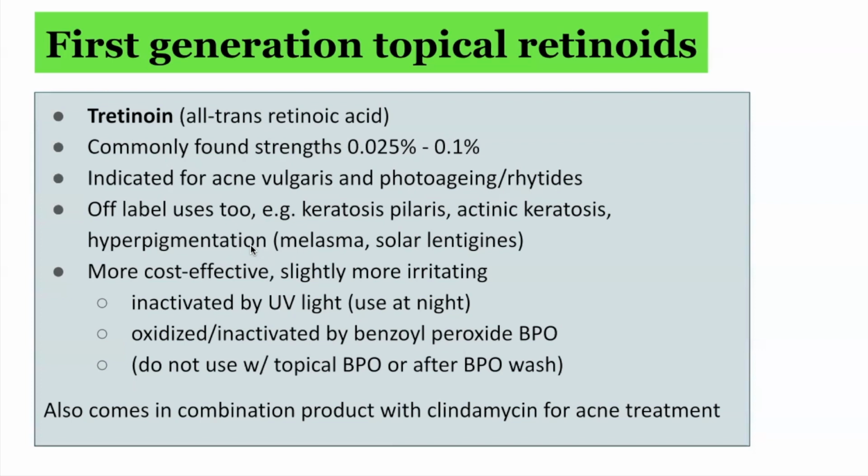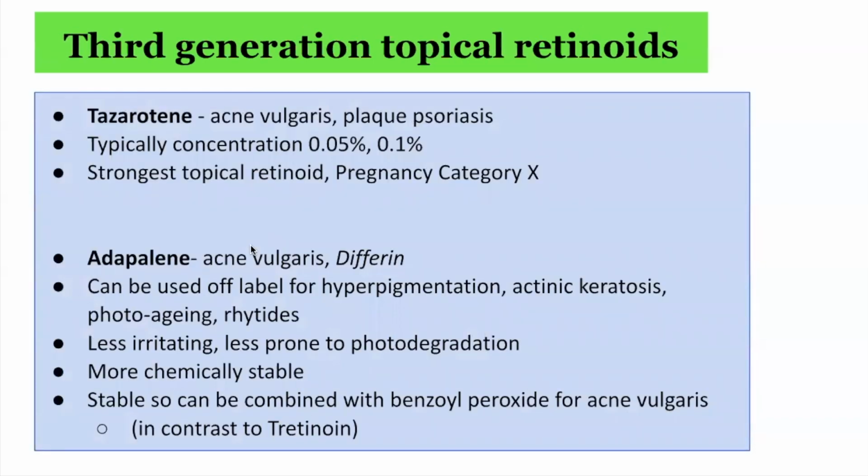Because tretinoin activates all three subtypes of the retinoic acid receptor, so all three alpha, beta, and gamma subtypes, it is considered one of the more powerful types of topical retinoid medications. However, it has more irritating side effects. There are no second-generation topical retinoids. In terms of third-generation topical retinoids, there is tazarotene and adapalene.